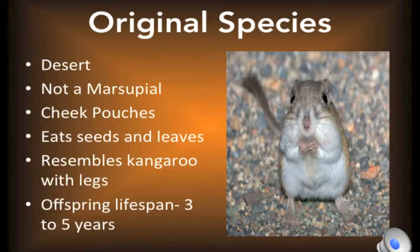Although it has the word kangaroo in its name, the kangaroo rat is not a marsupial. It lives in the desert and feeds on seeds and leaves since it is a primary consumer. The kangaroo rat has cheek pouches to store its food rather than a regular pouch to hold its offspring. However, its main resemblance to the kangaroo is from its strong hind legs that allow it to hop.